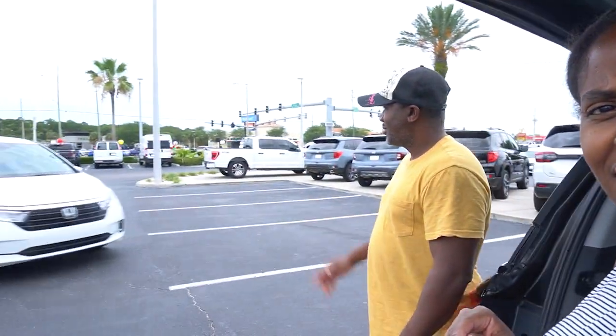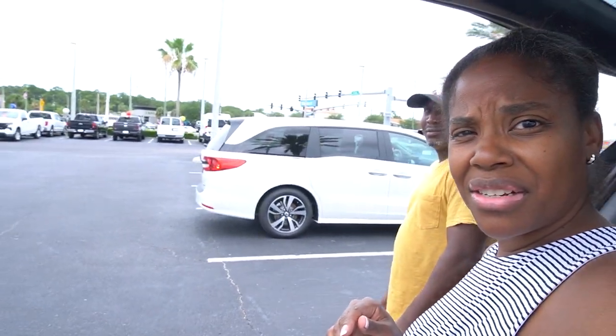Let's see, guys. So we are about to go and see the new 2024 Honda Odyssey. The salesman, he's bringing around, look at that. So I guess we might be switching from the black to the white, which isn't bad. Corey wanted to do white anyway, so we're gonna take you guys along.